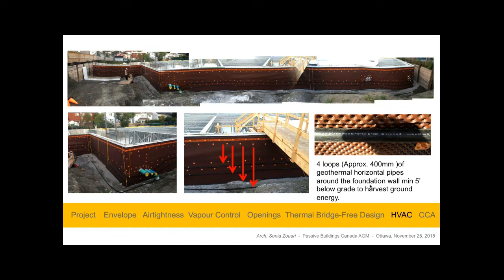So for the Salus Clementine project, as you see here on these photographs, we're running 4 loops, approximately 400 meters of geothermal horizontal pipes at and around the foundation walls between 5 feet and 9 feet below grade to harvest ground energy. And all the pipes run back to the mechanical room side where they're connected to a special coil in the ERV. So during summer, the subsoil glycol system takes heat from the outdoor air and transfers it to the underground, which then radiates the heat away into the cool earth.